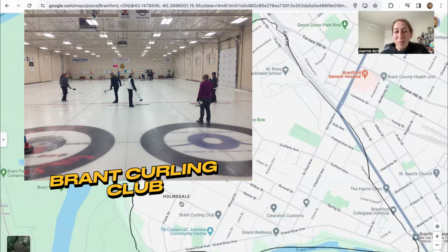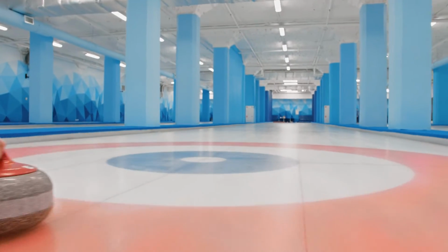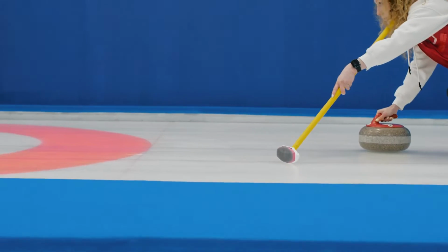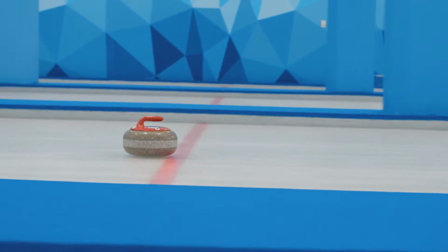Brant Curling Club, so there's a curling community here. They have a beginner program, and once you advance to a novice or intermediate, then you can go on there. I believe it's every Tuesday night. I tried it myself. I like it. It's just those rocks are heavy. It's quite a technique. But if you're into curling, we do have a curling club here.